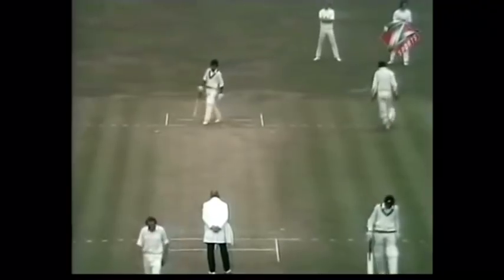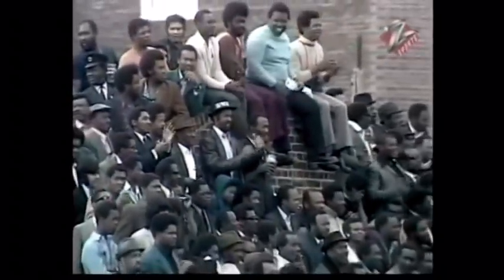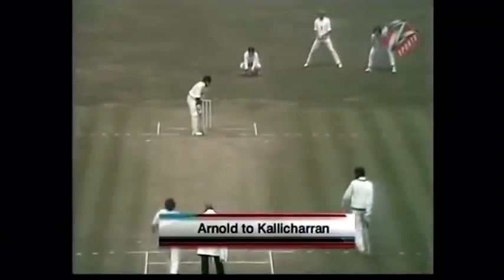The crowd into action early on in the morning's play. Applause for the West Indies 100. It's taken 155 minutes. It's really asking for trouble. Another bouncer pulled away for 4 by Kallicharran.